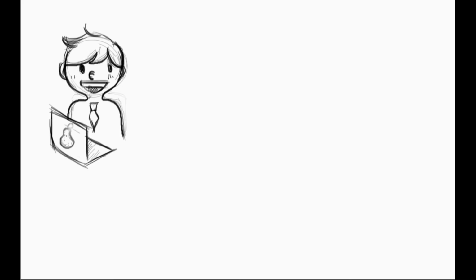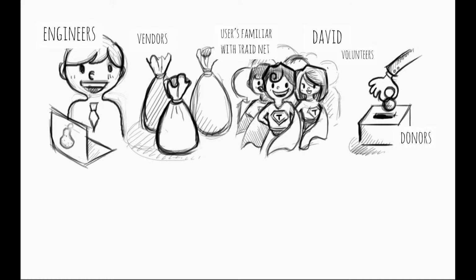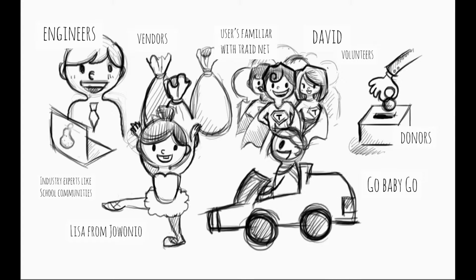The other members of the TRAID Net community are engineers, vendors, users familiar with TRAID Net, David, volunteers, donors, and industry experts like school communities, Lisa from Jovonio, Go Baby Go, Enable. Now the question is, why do people want to share their stories and help to answer other members' questions? Why help people with fixing an equipment?